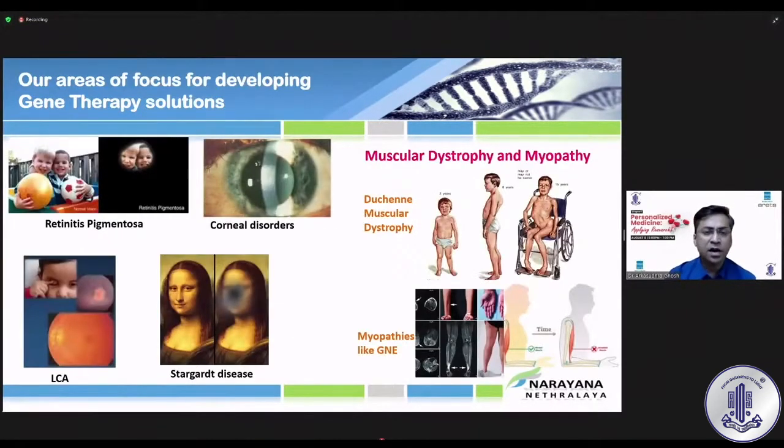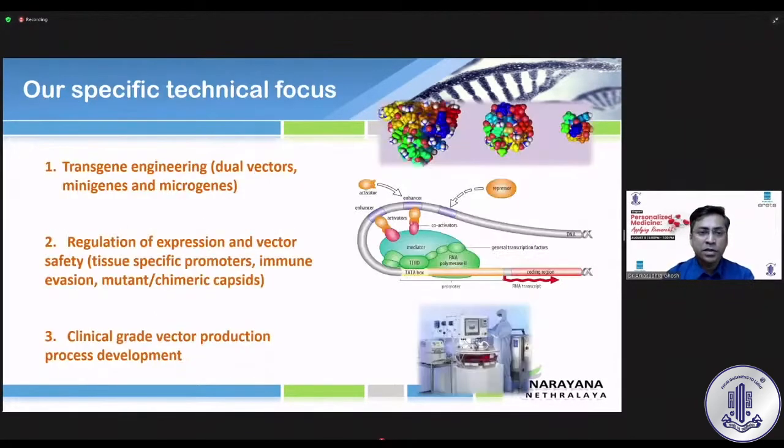Our areas of focus are various retinal disorders, retinitis pigmentosa, Stargardt, LCA, AMD, and also corneal diseases, but we also do some work on muscular dystrophy, which I'm not going to talk about. The specific technical focus of our gene therapy program is in three aspects. The first one is transgene engineering. Here we do something called dual vectors, or generate mini genes and microgenes of the mammalian genes. This is because AAV is really small in size, so it has a very limited packaging capacity, and I'll explain a little bit about it in the next slide.